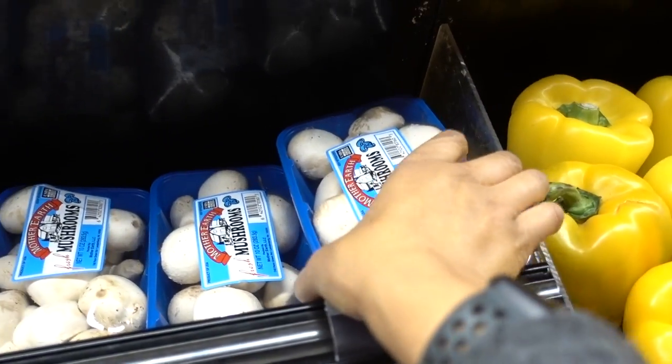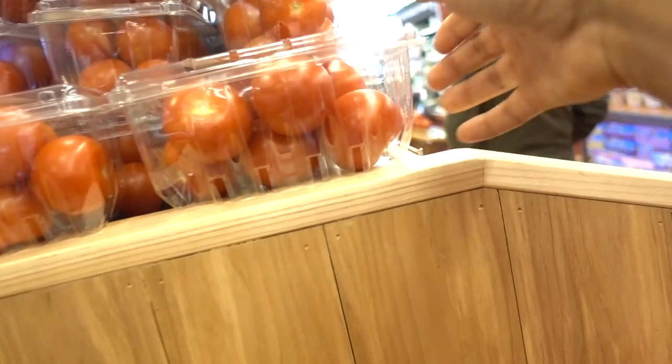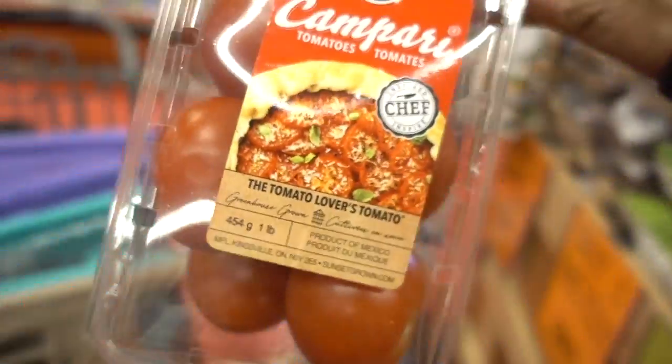Grab some mushrooms because we like a good salad. We got some lettuce in there because my husband is a salad aficionado, so I always grab him lettuce when I'm at the grocery store. Grab some tomatoes. People must think I'm absolutely out of control talking to myself at the grocery store, but I'm really talking to you guys, so they just don't know what's up.